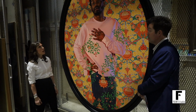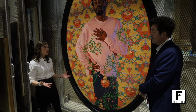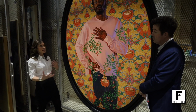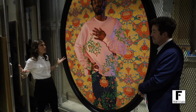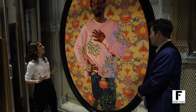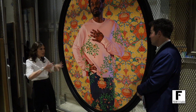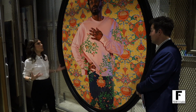Museums can be intimidating for people of all ages, but I think when you are able to walk into a museum and see someone you relate to... People love portraits because it's the human face. That's an instant access for us as humans. So when you see something you can relate to in a museum, it peels back those layers of intimidation.